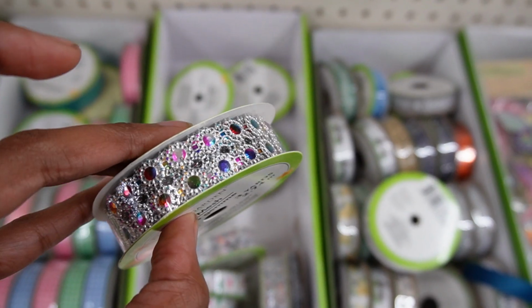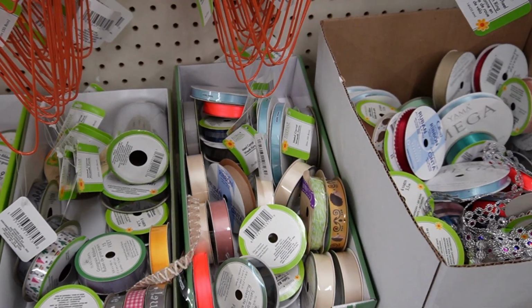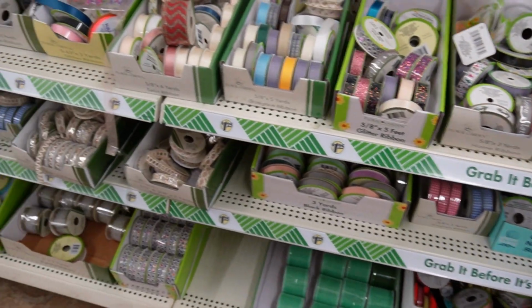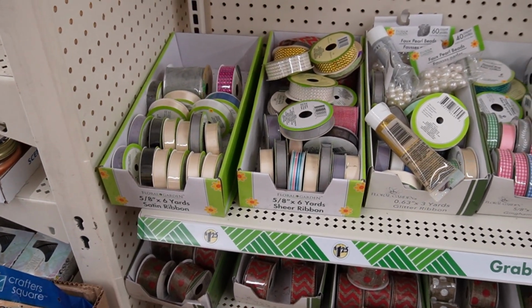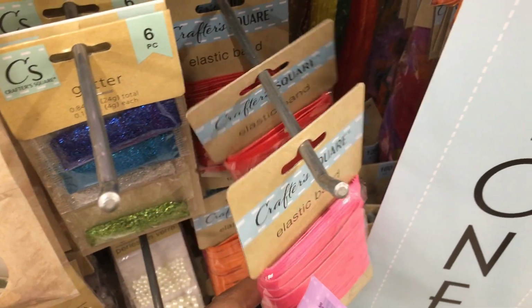Aside from the fabric, I found ribbon, and I often use ribbon for embellishing my sewing projects or the garments that I make. And this particular Dollar Tree had an entire aisle full of nothing but ribbon. And I thought this interesting because the ribbon seemed of the same quality as what I would find at somewhere like Hobby Lobby. I also found elastic inside of Dollar Tree, and surprisingly it was quite a bit of elastic on each roll, and it wasn't a small amount. It was worth more than $1.25, that's for sure.